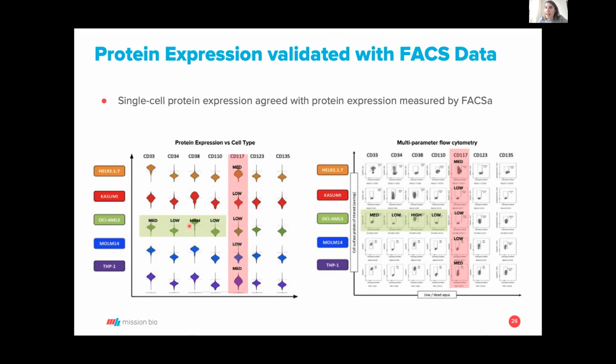So you see the levels of protein expression correlate very nicely with what you could expect when you do the same analysis with flow cytometry. This is the exact cell line mix. So very nice to see the molecular biology on the left and the flow on the right.